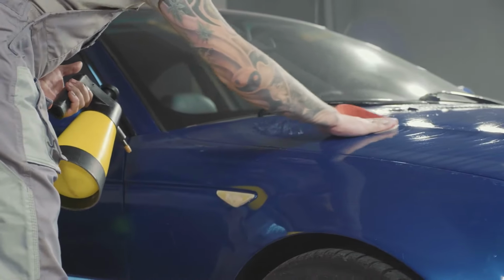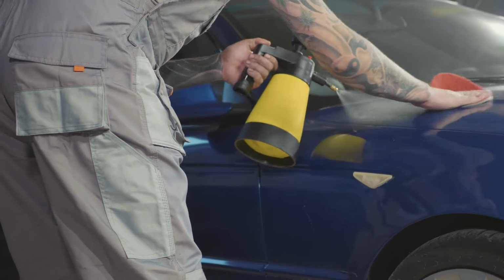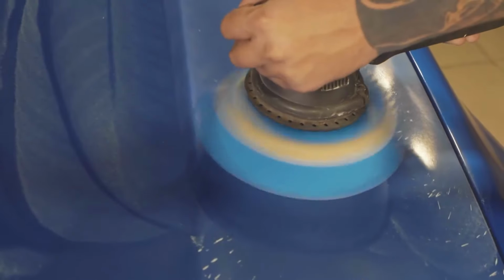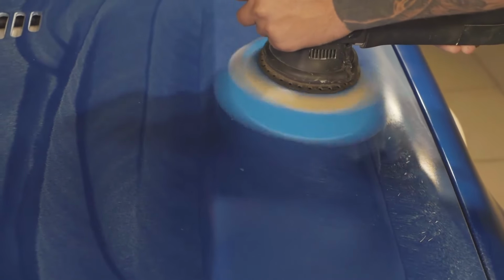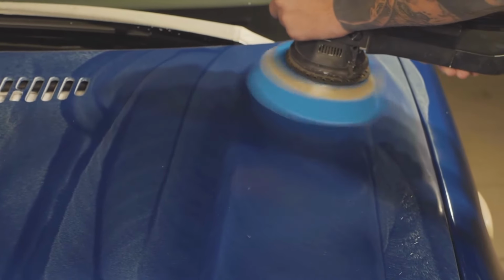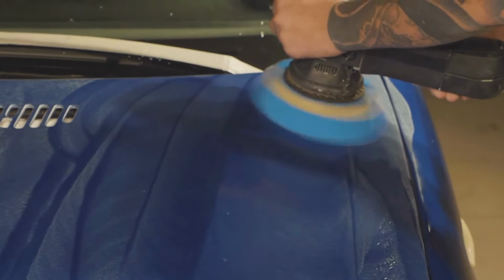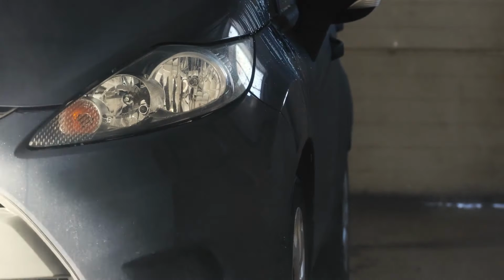And professional details are no help either. They can charge upwards of $3,000 to apply a ceramic coating, which takes them just a couple hours. And applying a professional ceramic coating yourself is very difficult. You'll have to apply it very carefully, and if you mess up, you might have an uneven coating. This can result in high spots or visible raised patches in your car's surface.